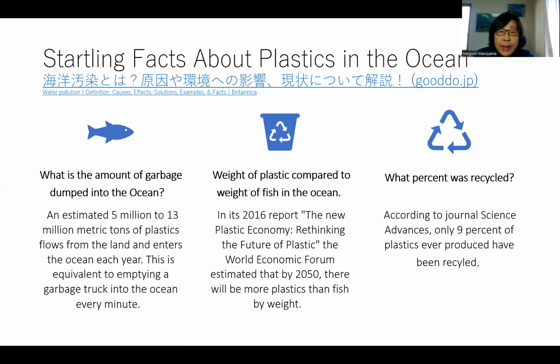And how about the weight of plastic compared to the weight of fish in the ocean? In its 2016 report, The New Plastic Economy, Rethinking the Future of Plastics, the World Economic Forum estimated that by 2050, there will be more plastics than fish by weight. It's an astonishing figure.